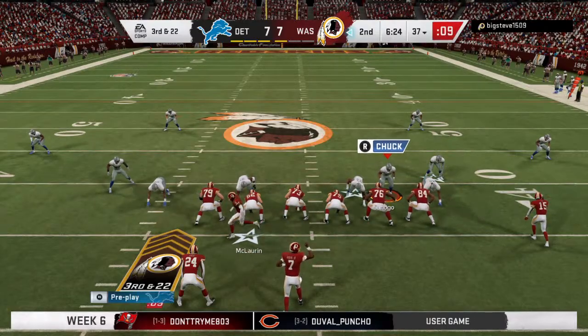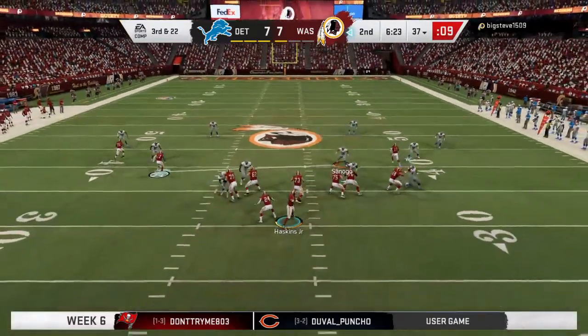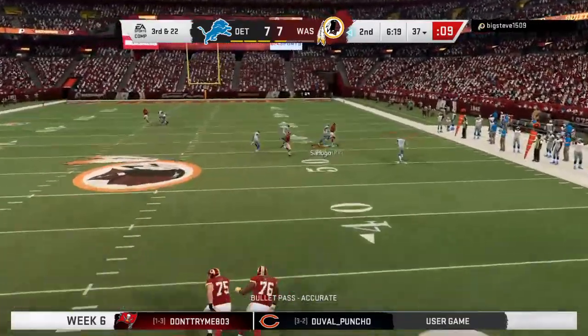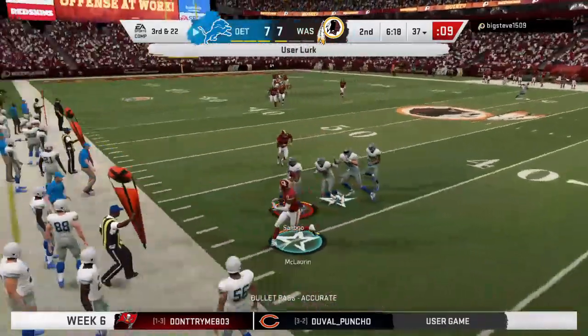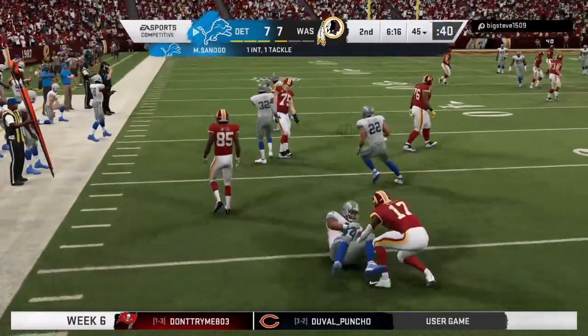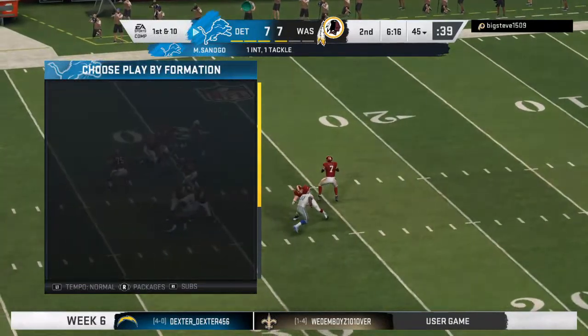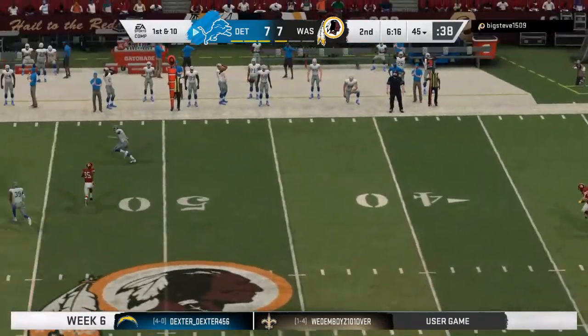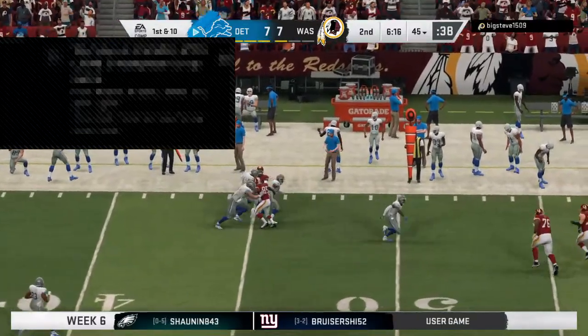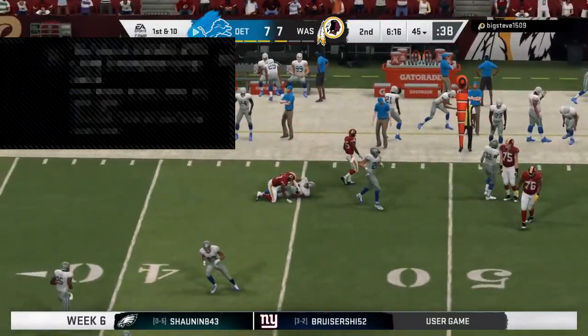Motion me out. Now Haskins, third and long. Into heavy traffic, and it's intercepted. Picked off near the 42. And his crew will take over at their own 45-yard line. And he may want to track down that football because that's interception number one on his career.